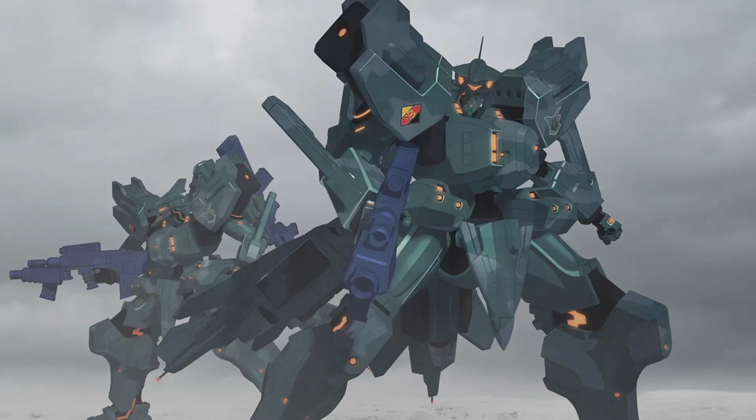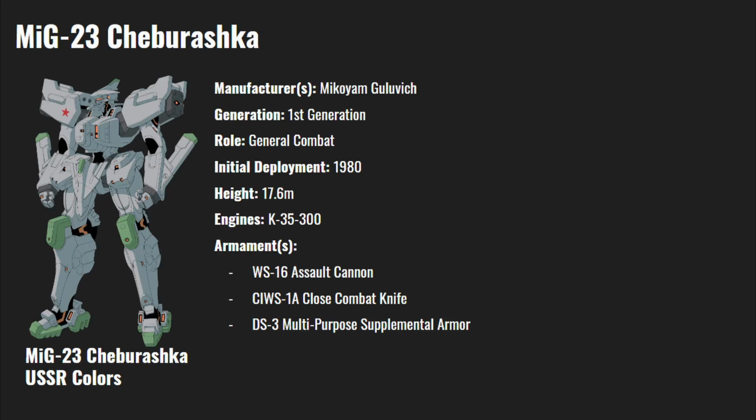Inspired by the F-5 Freedom Fighter, the MiG-23 Chubarashka succeeded in becoming the Soviet Union's first domestically developed tactical surface fighter. It was a lightweight craft built for close-range engagements, incorporating ambitious design technology in an effort to achieve next-generation status. Unlike the MiG-21, it is not a refurbishment. While trace design elements of the F-4 and F-5 are present in its appearance, every single component is produced by the Soviet Union.